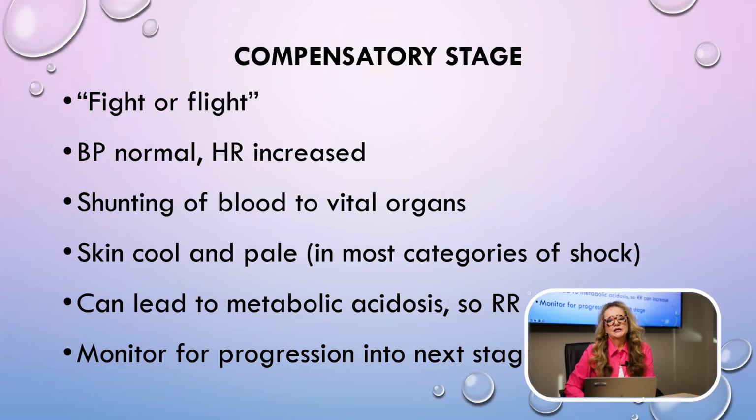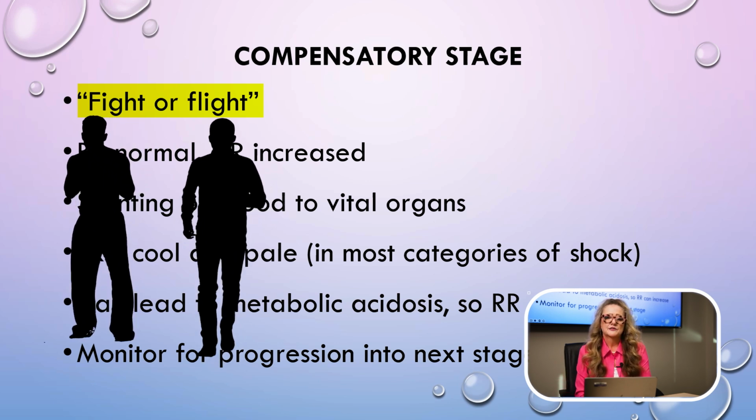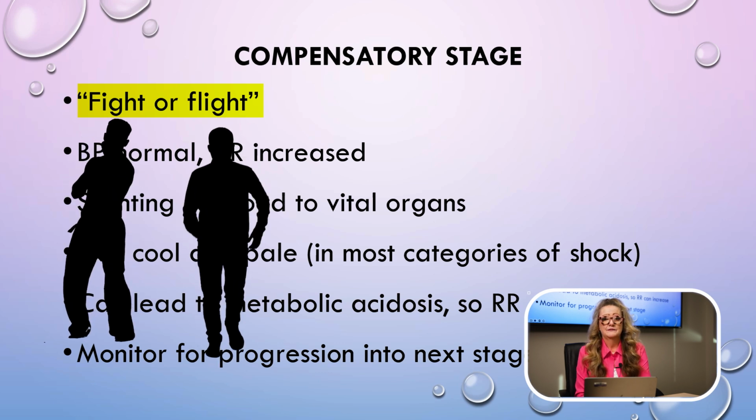So let's first begin with the compensatory stage. We know our body has a fight or flight mechanism that when we are in trouble, if we sense danger, that sixth sense, or if a bear's growling in our face, we either run or we fight. Okay? And so in the compensatory stage, our body realizes, hey, I am not getting enough oxygen.